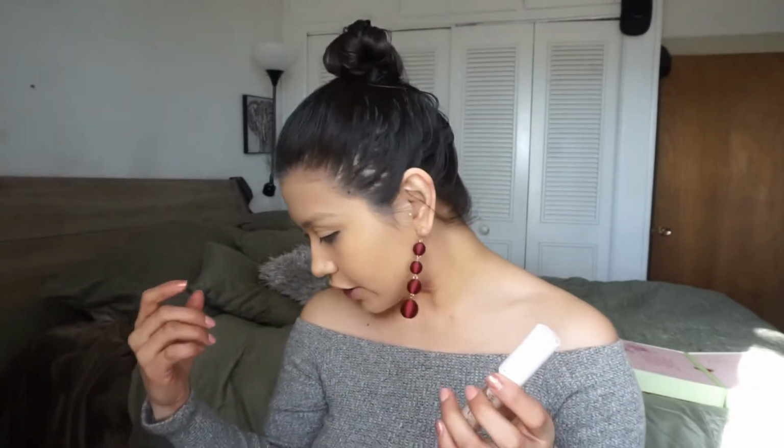It is a little bit lighter, but I also have the ColourPop No Filter Concealer in Light 30. So I like to mix these two together, and that is how I get that perfect concealer shade.